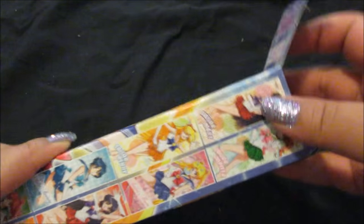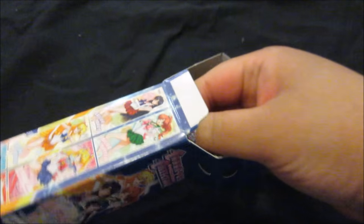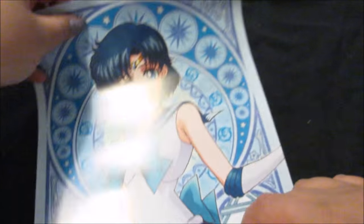Okay, let's open the second one. And at the end, I'll spread out all the posters so you guys can see it better. It's just kind of hard to do that right now because they're all curled up and everything. So I'll make sure I lay them out for you guys to see at the end. So stay tuned for the ending to see these bad boys. So let's see what I got.